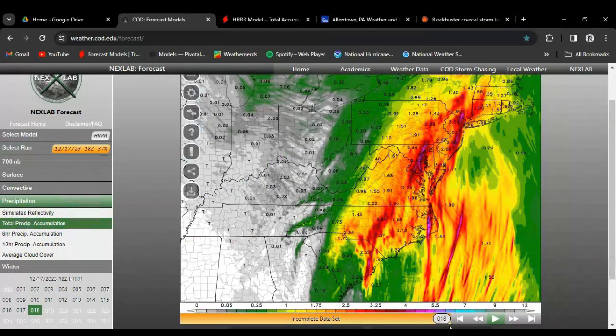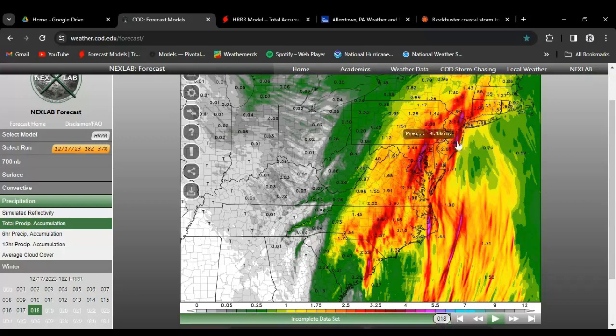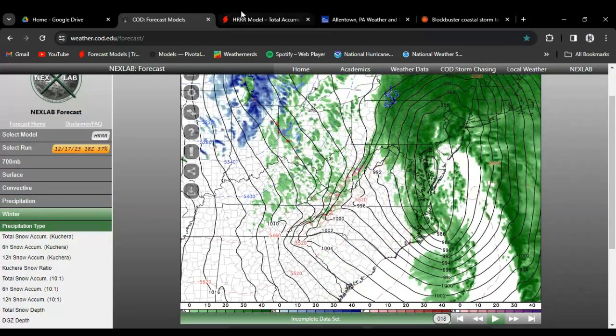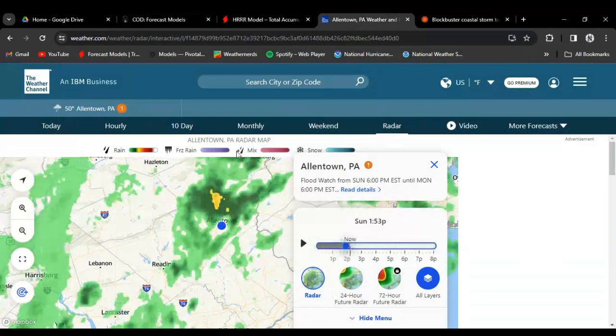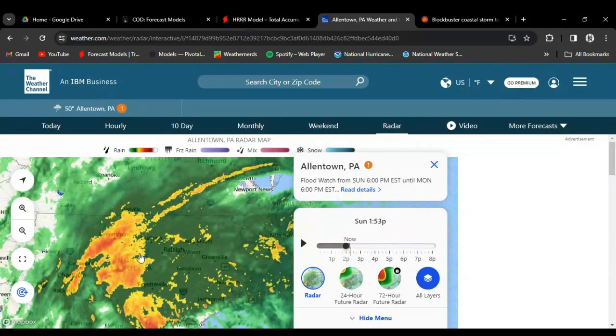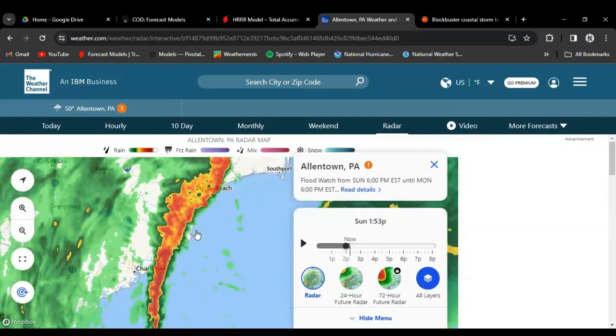Look, this is already in 18 hours, and that total precip just keeps on going up. You can already tell in these columns, 4 or 5 inches. Very heavy rain. Please be careful. This is really bad actually for South Carolina, like Myrtle Beach, just east and north of Charleston.